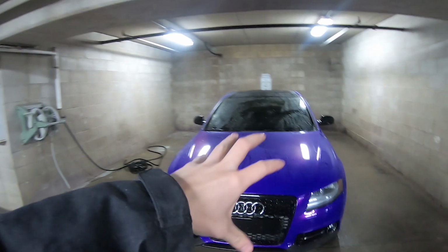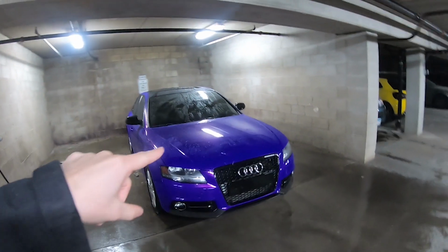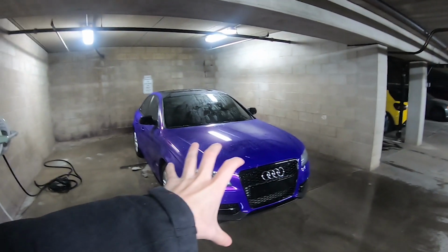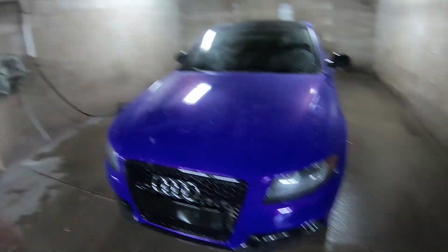So this is my girlfriend's car. Her name's Anna. She got it wrapped purple recently. We got the front end redone. The whole front end of this car was actually crushed in. A truck had hit her. It was pretty horrifying.